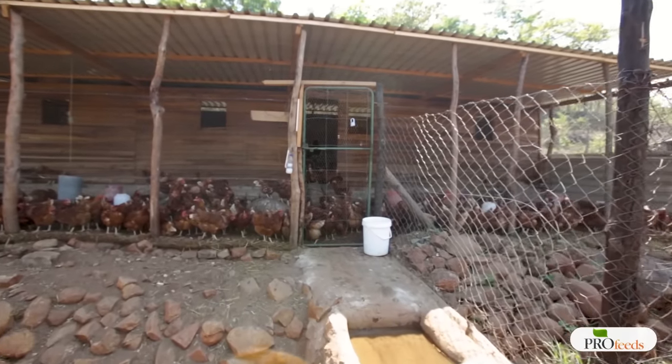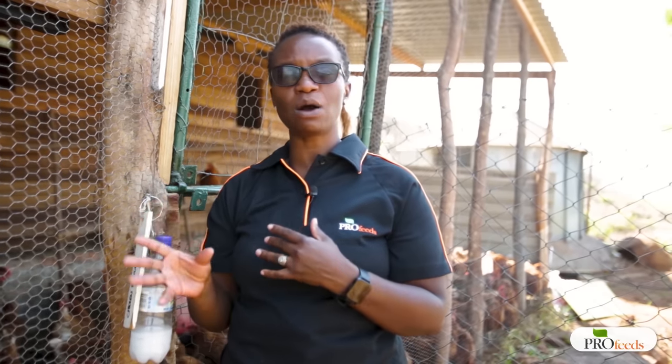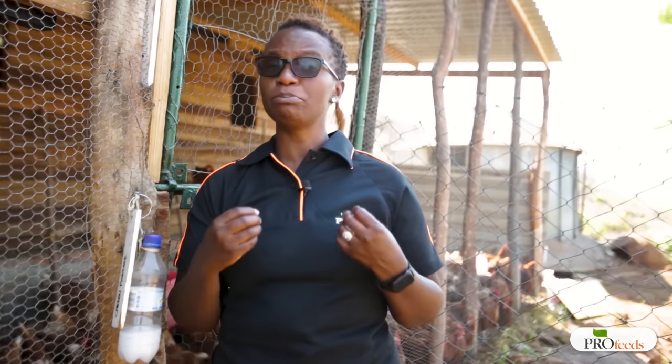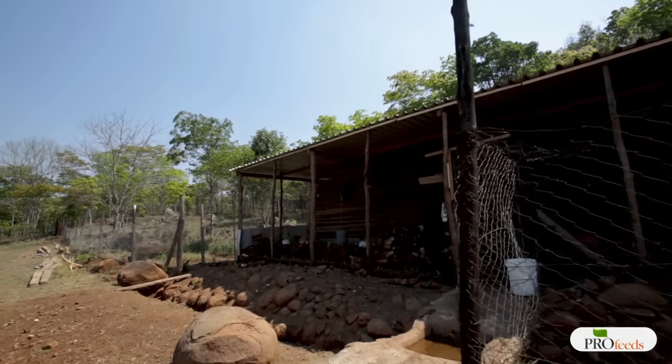And then another thing that we also need to look at is visitors. We need to, as much as we can, minimize people who are just coming to visit our birds, just to check on them, to see how we are doing, to count the eggs that we are picking. So we don't want unnecessary visits from people, because you don't know where they are coming from and you don't know what they are bringing.